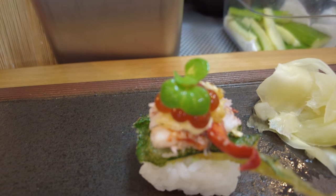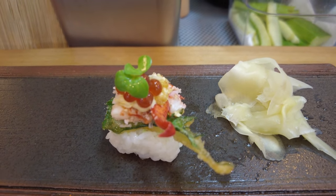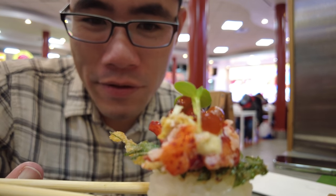Lobster and salmon roll. Take a look at this thing. This thing has so many different layers here. It's incredible. Let me see if I can taste the lobster and the salmon in one bite. This one is excellent. I have to say, this is probably my favorite piece of sushi yet. I like the crunch that it has, and you taste the lobster with it. It is excellent.